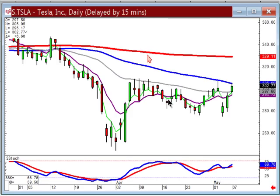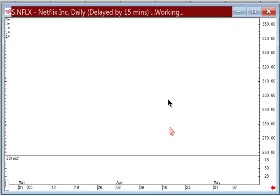Notice what Tesla is doing. It's right at the case of a bobble breakout. So if this opens positive tomorrow, you can be buying this one just based upon that, what our expected results of a bobble breakout are, that it's going to have a high probability of moving higher.